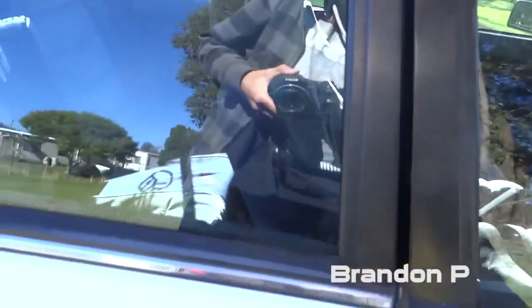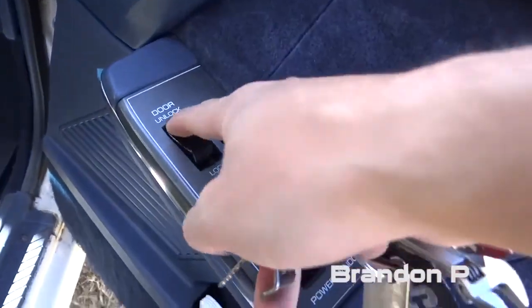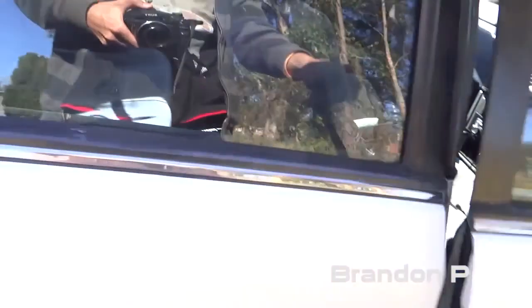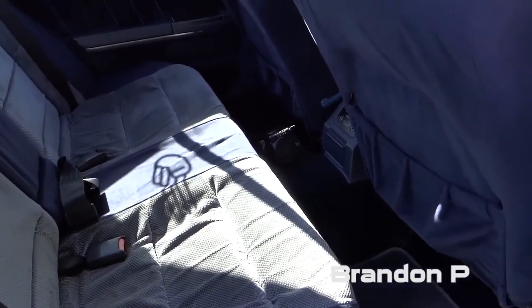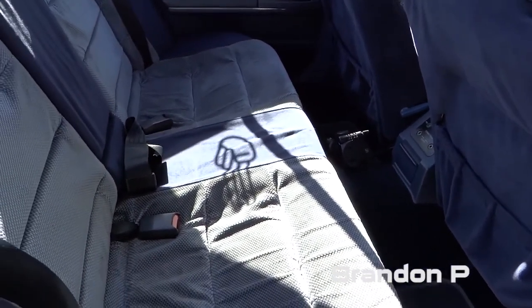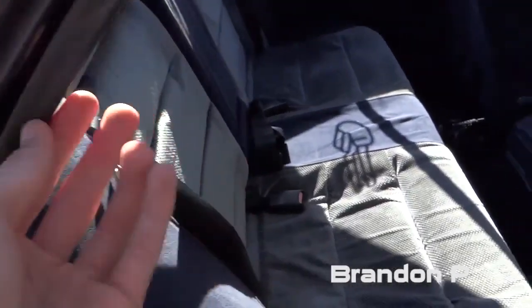It's got central locking as well, which is pretty cool, and power windows and whatnot. So let's have a look in the back. Surprisingly, it didn't lock itself. Sometimes it does, sometimes it doesn't. Quite roomy, I guess. I haven't had a lot of time in the back seat of this car. Standard R31 thing, that's broken. Like the door seal, just need to re-glue it.